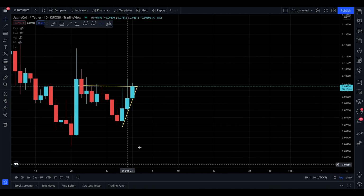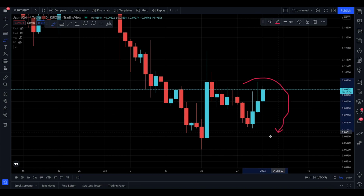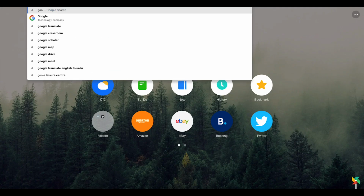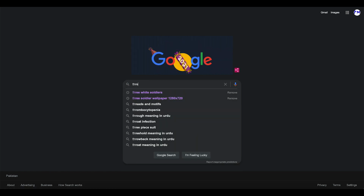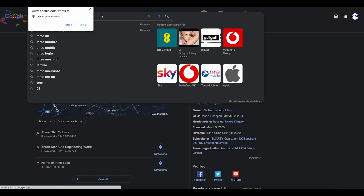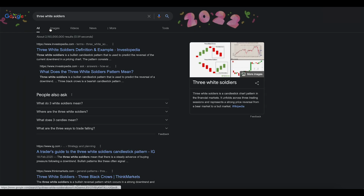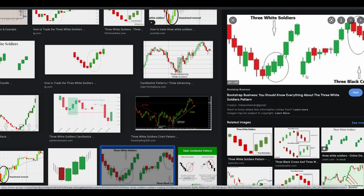Now, before I actually remove this triangle, the yellow, I'm just going to remove that one. I'm going to draw this again back. You see, this pattern you see right now is called three white soldiers. If you're new to the channel, I'm going to just go to Google and write in three white soldiers. Okay, three white soldiers, and go to the images right here. So here we are. This is three white soldiers.